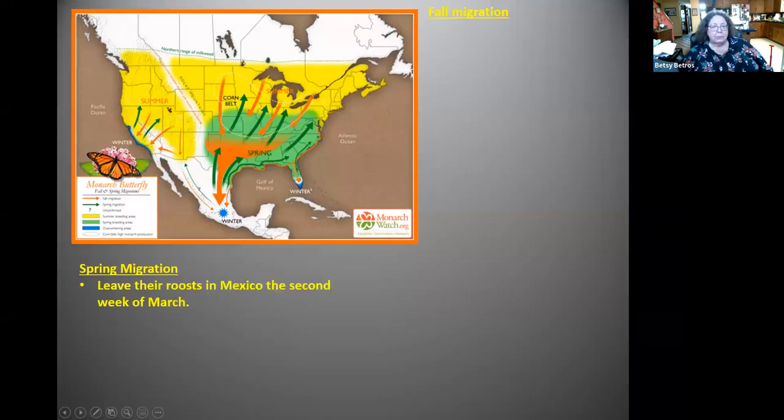And in the spring, which is now, so by next week, literally, they will start leaving their roosts and heading north. So this is the roost area down here, and they will start heading back north. Texas, which you can hardly see with all this color, but Texas is an extremely important place for monarch survival, because they start mating after they get going, and then they got to lay their eggs someplace. So they lay them on milkweeds in Texas. So this area is really important for the survival of monarchs.